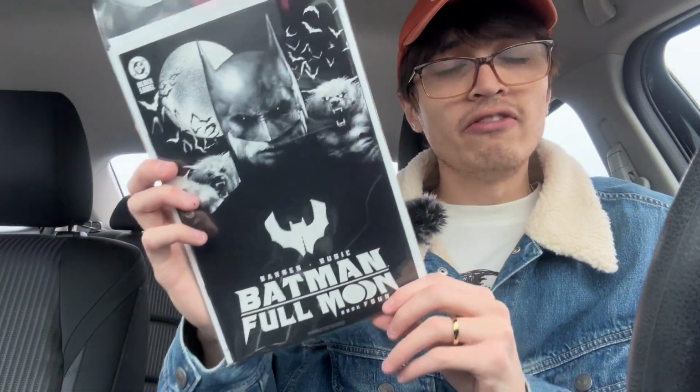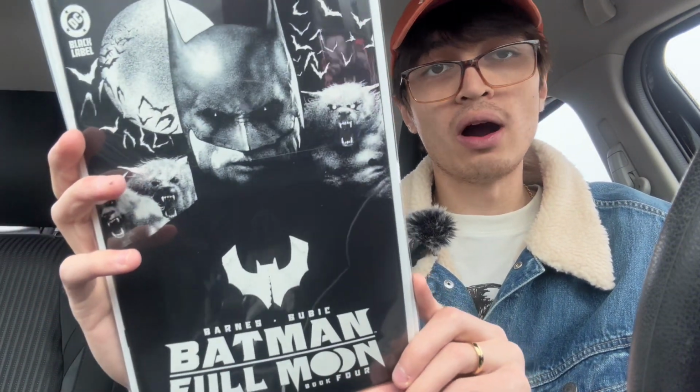Batman Full Moon issue number 4. I think I read issue number 3. I cannot remember, but just incredible stuff from Rodney Barnes, I believe, and then Subic on the art.